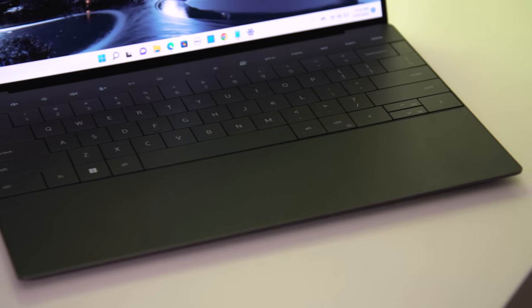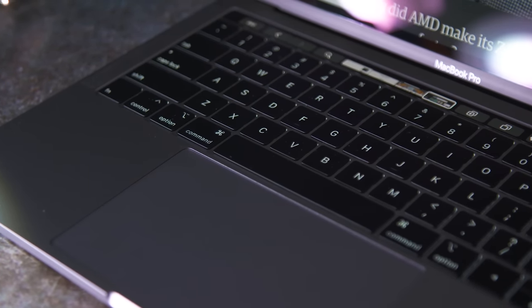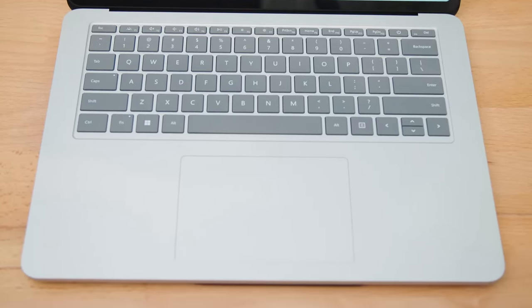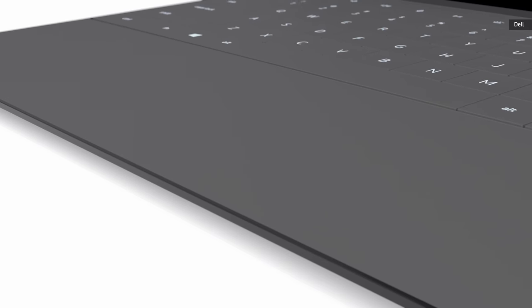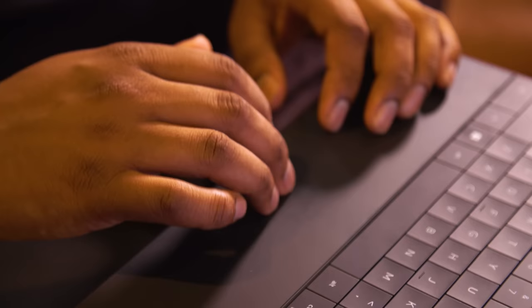Now, of course, haptic trackpads aren't anything new. Apple's been using them for years on the MacBook Pros, and they were just starting to show up in Windows laptops. We saw it in the Surface Laptop Studio. The idea is sound because if you don't have a mechanical trackpad, if it's not clicking up and down, it could end up being more reliable because dust and grime can't get underneath.